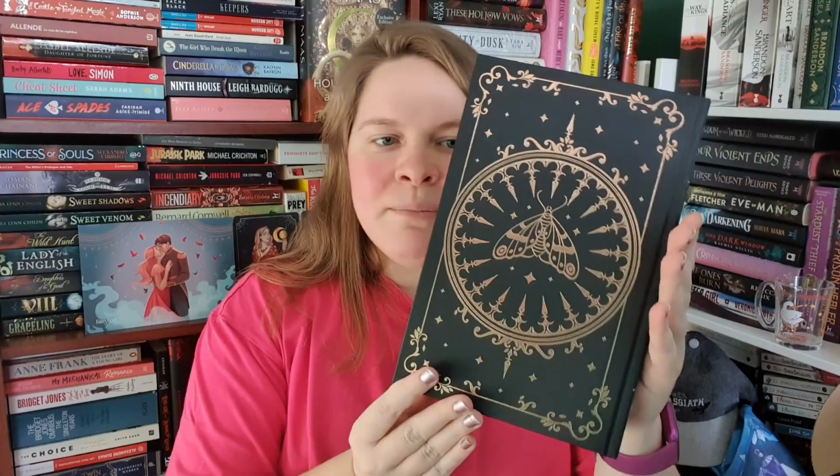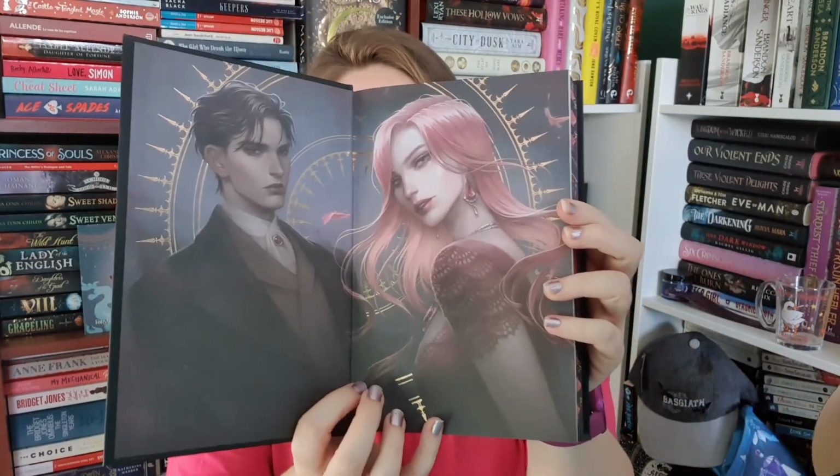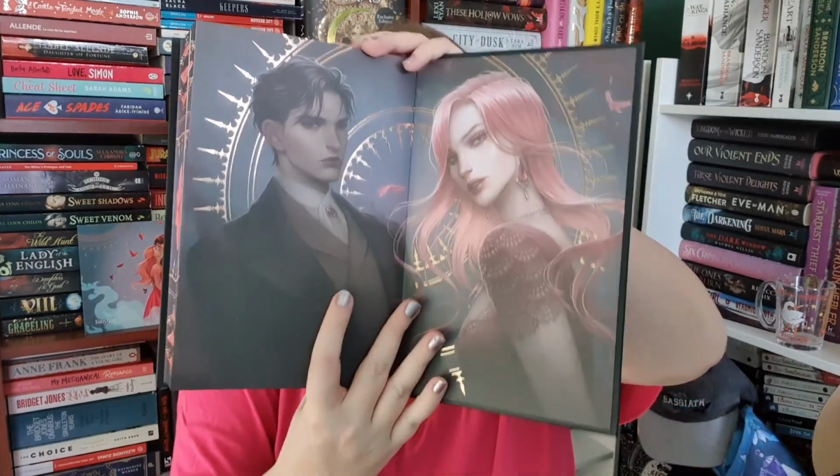The back, I love that moth. Again, I love this. I feel like they've kept the pattern for this book quite cohesive and really nice and in timing, like it's all well linked. This is the end page at the front, which honestly I love. I think it's the same on the back, which is a bit of a shame because it's nice to get different things, but I also understand why they don't.